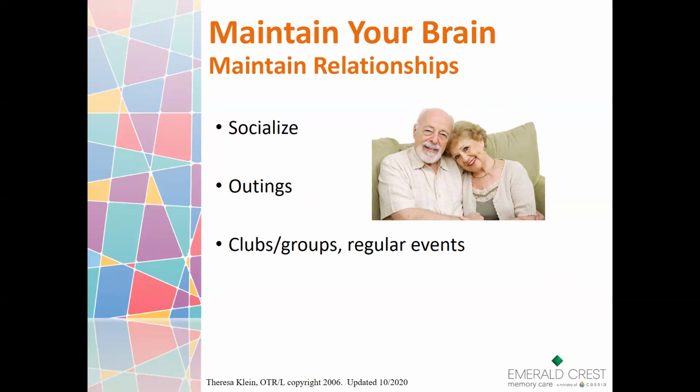Join groups that are of interest to you. Have things scheduled regularly. Maybe Thursday nights are the night you get together with your friends and you just sit around and chat, but it's your time together. So schedule those things. Those things are good for you. Those relationships are so very important. Outside of keeping busy and active is also the most important one here.